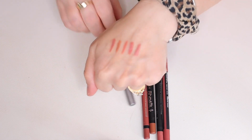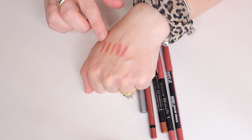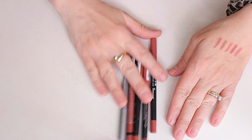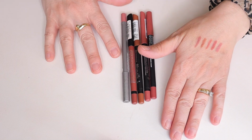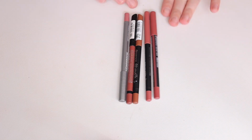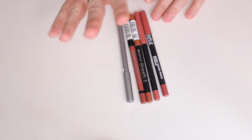Now I just want to bring these because they're easier to travel with than bringing a bunch of lipsticks in these colors. Plus they're also long wear and long lasting, so that's why I'm bringing lip liners. That's a great idea if you want to travel and you're a lip person. Just bring your lip liners that last a long time, fill in your lips with this, and you're good to go. You don't need to bring so many lipsticks.